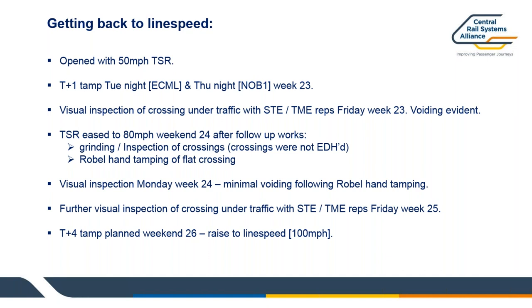But obviously having non-EDH crossings wasn't really desirable because the new full weld would be quite soft in the first few weeks of the life of the crossing. So we're expecting quite a lot of plastic flow, and therefore we need to go in there and maintain those crossing noses as soon as possible afterwards to make sure they were ground and rebuilt back up to a profile that was acceptable to continue without actually putting too much undue stress on the actual crossings as traffic travels over them. So that was something that was done quite quickly after the renewal had been open to traffic.